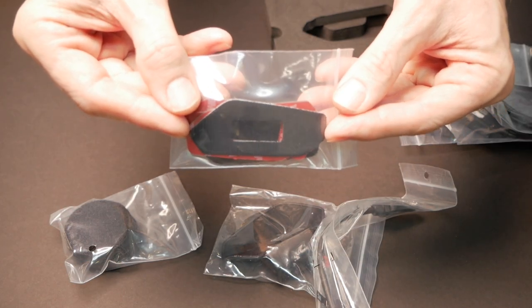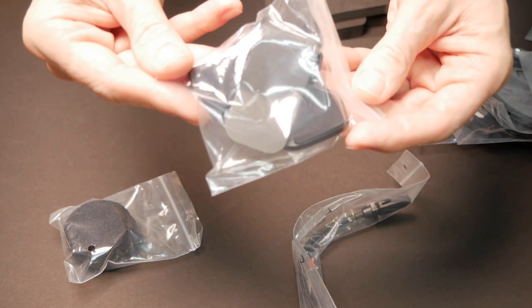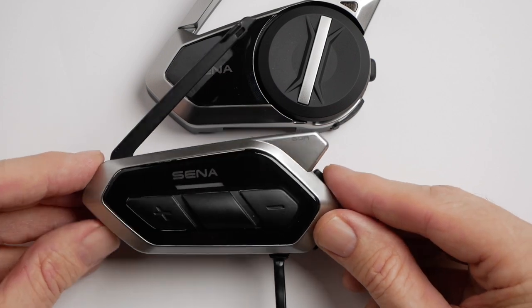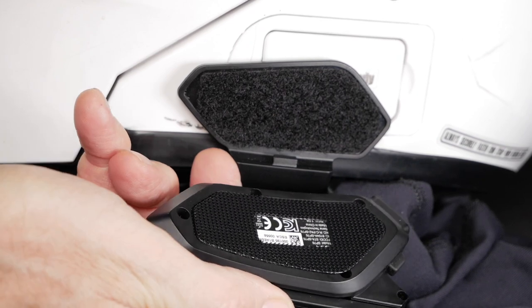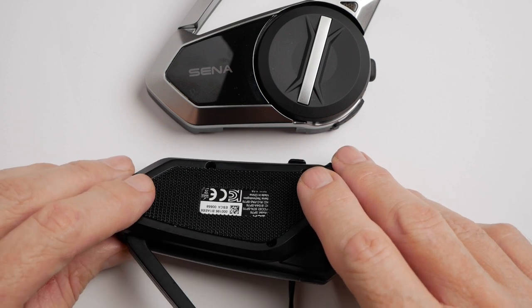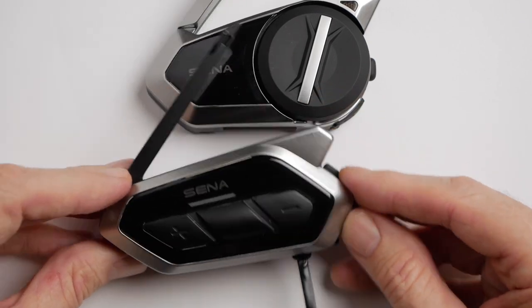There is a mounting cradle that comes with the 50R, but it's really designed to be used with adhesive strips, which means this is semi-permanently mounted to that cradle. Now, I modified mine, and I'm using the hook and loop fasteners with the cradle, just because I didn't want to put the adhesive strips or the hook and loop fasteners directly onto my helmet. This allows me, if I need to later, to remove the entire system. So that's the main difference between the two.